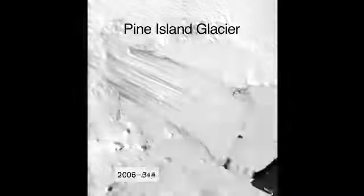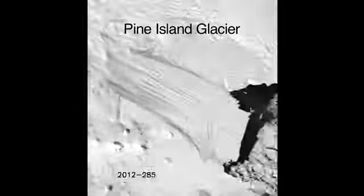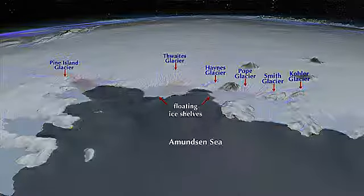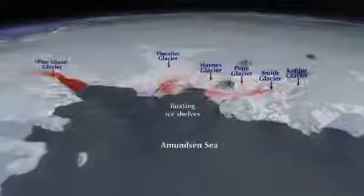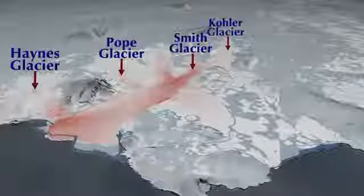But we've been observing changes in speed, the acceleration of these glaciers, thinning of these glaciers, and also their retreat inland, which is kind of a feedback that will maintain that retreat and that thinning and that acceleration for many years to come. We've been looking at 40 years of changes in velocity over that whole sector. And what we see is a continuous increase in discharge of ice from the glacier to the ocean.